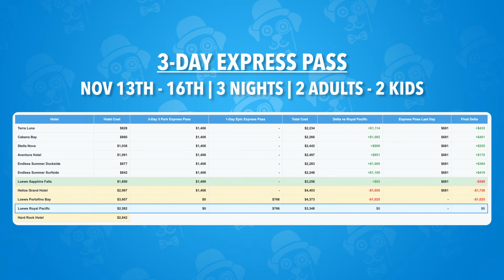Then we're going to do Signature Collection. We're not going to add a 3-day, 3-park Express because we already have a free Express Pass for 2 parks, right? We only need to add the Express Pass price for Epic Universe, which is right here. It comes for 4 guests, comes to $766 total.